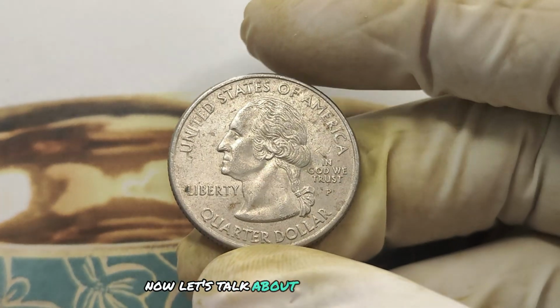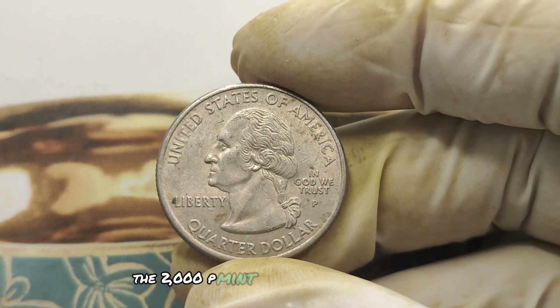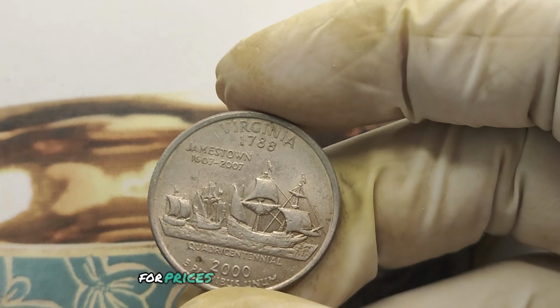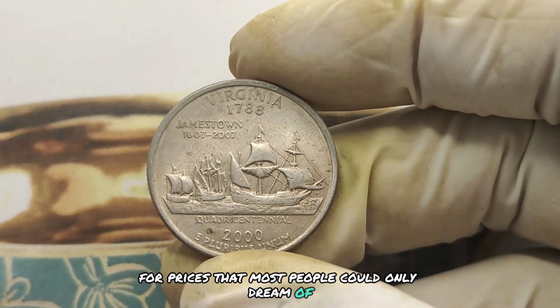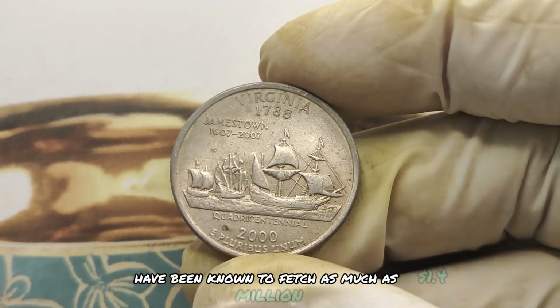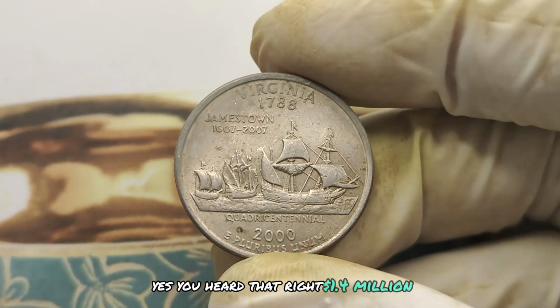Now, let's talk about the big question. How much is this coin worth? The 2000 P Mint Mark Quarter Dollar, in its error state, has been sold at auction for prices that most people could only dream of. Some of these rare error coins have been known to fetch as much as $1.4 million. Yes, you heard that right, $1.4 million.